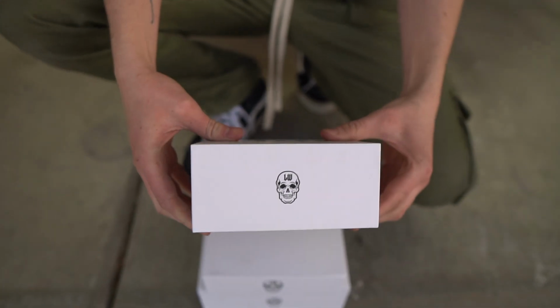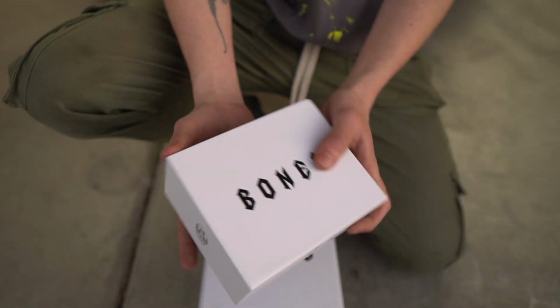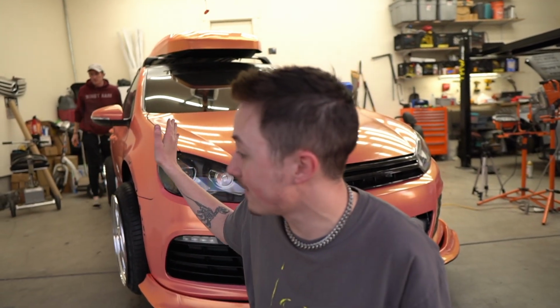But oh my God, look at this presentation. It's all boxed nice. It's like you just paid $500 for some lug nuts. For lug nuts? It's almost like you did. They're titanium. Actually it was $470 in my defense, and I got free shipping because I paid that much plus tax.